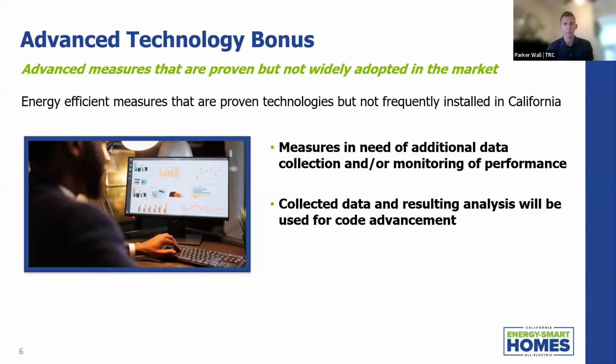So there are a lot of systems that many of us here already work with today, and we're looking to further the adoption of these systems in California. The more that we can get good data on them and prove that they are energy efficient and saving time, energy and money, the more likely we can get these adopted into California Energy Code or programs in the future.